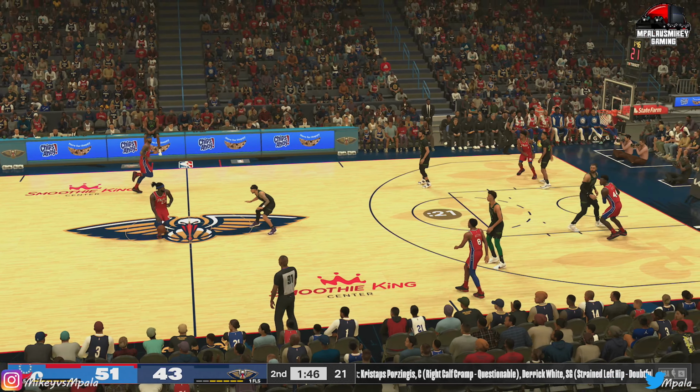Maxey with it. McCollum covering. Oh, got a piece of it. And stolen by Jones. Williamson passes to McCollum. They set the pick. Pass to Ingram. McCollum outside. And another three for New Orleans.